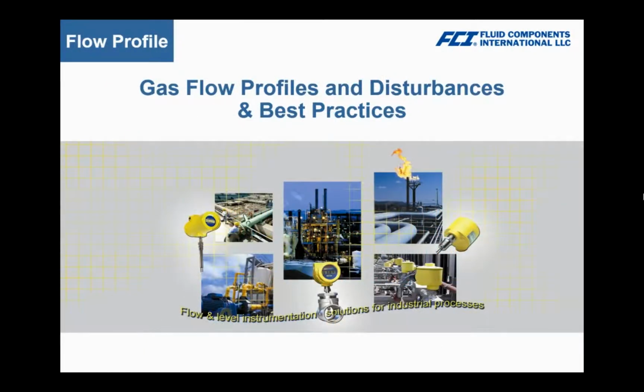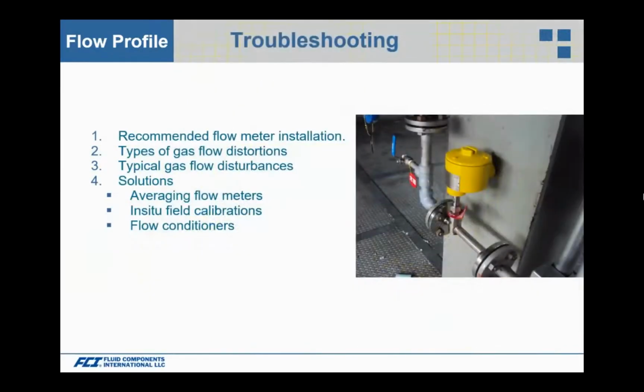So let's look at, gas is unique. It's different than liquids. It has flow profiles and disturbances that affect the accuracy of the instrument, and pressure and temperature. So what are some of the best practices? Let's review recommended flow meter installation. Let's first get grounded on what is the recommendation for the meter installation, types of gas flow profile distortions, and typical gas flow disturbances. And then what are the solutions available to you that can overcome some of these things?